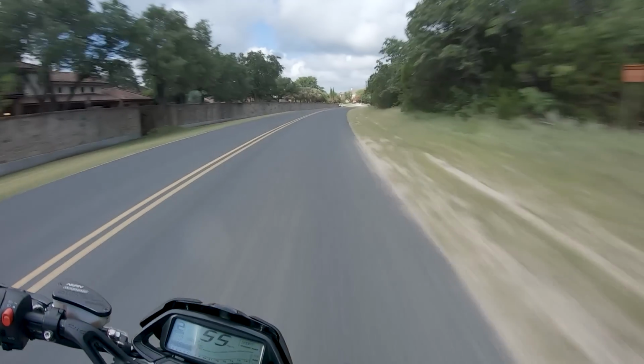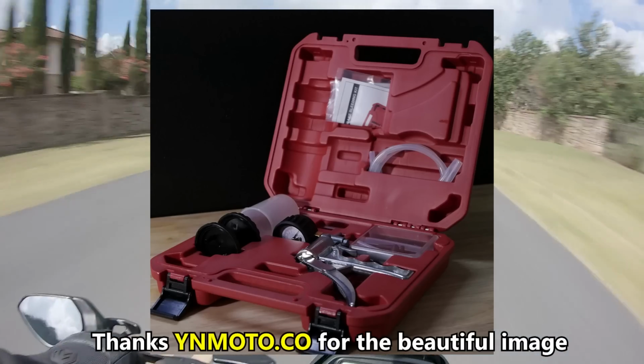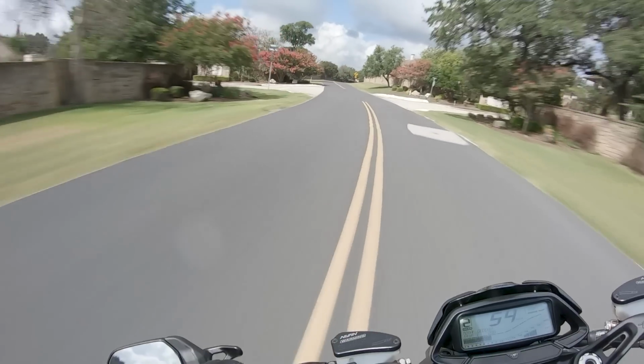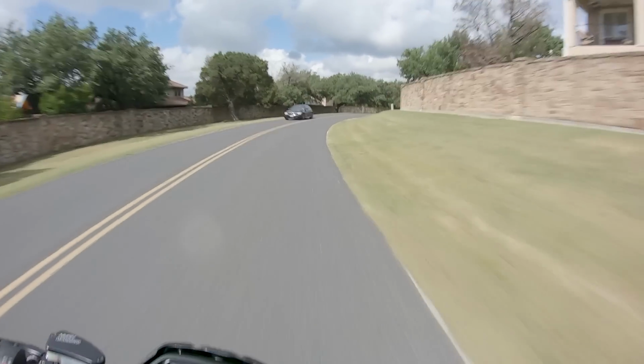In situations like that, it's best just to have a vacuum bleeder, but get yourself a hand pump one, not one of the electric pumps. That way you can directly control how much fluid you're pulling out. Not only will it make bleeding your brakes super easy, but it can also help if you accidentally overfill your oil. We've all been there.